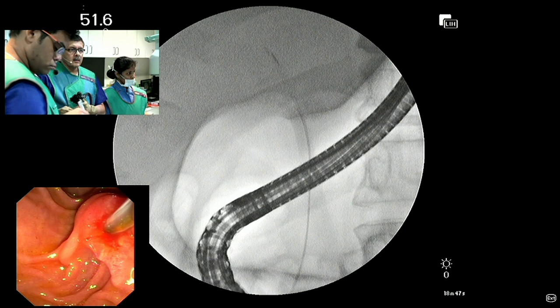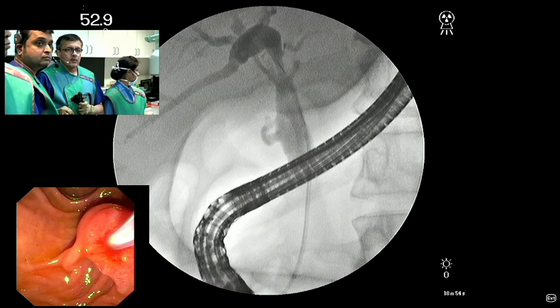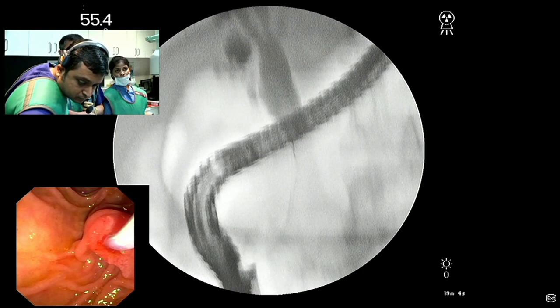The wire, and after putting the sphincterotome high up, then we start injecting contrast from above downwards. So I'm pushing the contrast, I'm pulling the sphincterotome down, and as you see that there is a dilated segment of the bile duct, I keep on pulling it down, keep on pulling it down, and we start seeing the stricture.